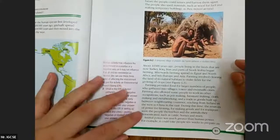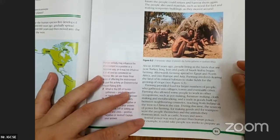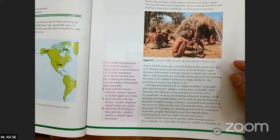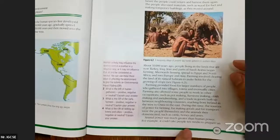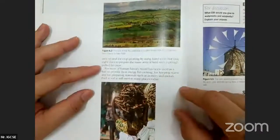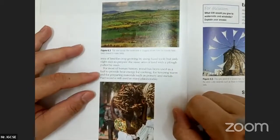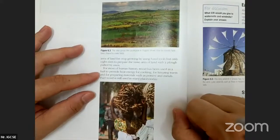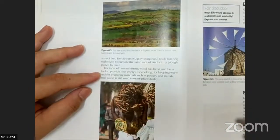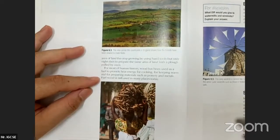During this time, the sources of power for farming, for making goods, and for transport were the people themselves and animals they domesticated, such as cattle, horses, and asses. Animal power was much greater than human power. For example, it could take people 10 weeks to prepare an area of land for crops using hand tools, but only 8 days to prepare the same area with a plow pulled by oxen. For most of human history, wood would have been used as a fuel to provide heat energy for cooking, for keeping warm, and for preparing materials such as pottery and metals. Fuel wood is still used in many places today.